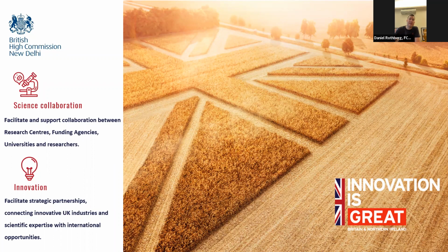The space sector is also a vital part of the UK economy, worth over £16.4 billion a year. It employs over 45,000 people. And the global space economy more generally is projected to grow from an estimated 270 billion about 3 years ago to 490 billion by 2030.